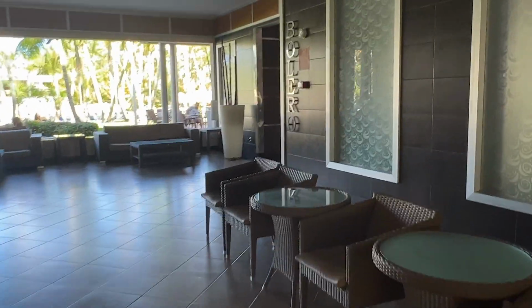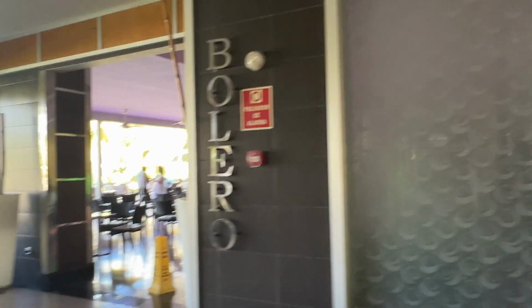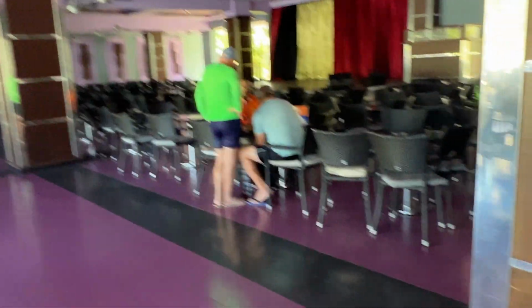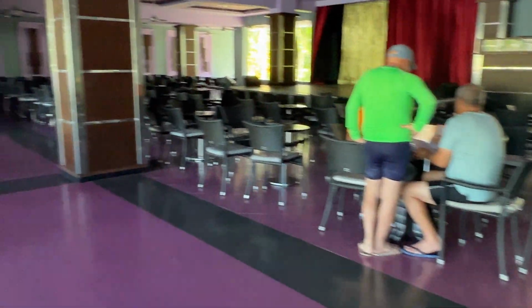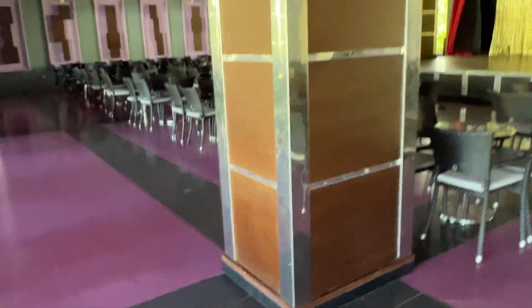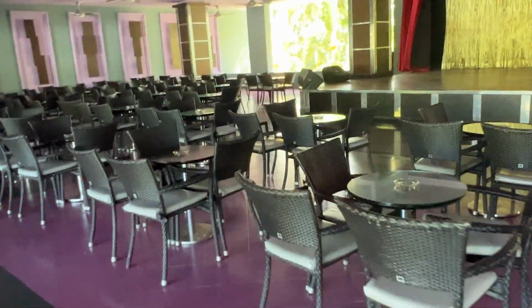To the next corner, you have the Bolero. I don't know if this is the restaurant or not, but then there's this area. You can sit here, have a drink. The nightly entertainment show takes place on this stage right here. And they have a bar on the other side that's open from 6 p.m. to 6:30 a.m.